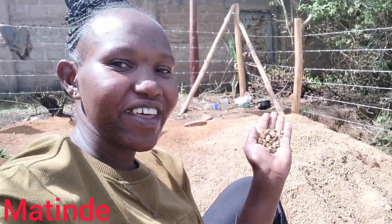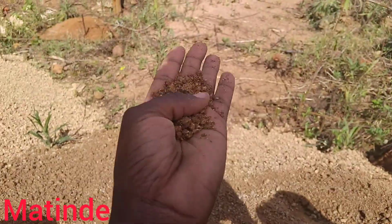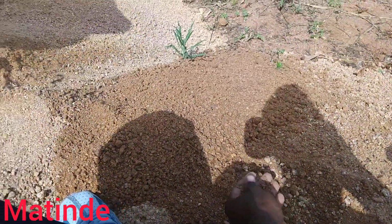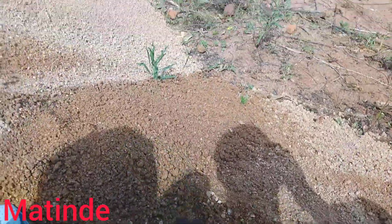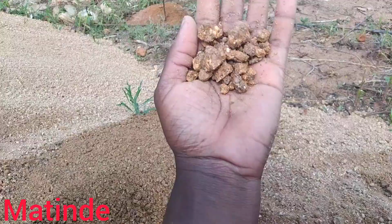I'm even sitting because of what is coming out of there. But regardless, we will get water. That's what I know, because even the sand is so wet. It's really wet, meaning there's a possibility, high chances of getting water.